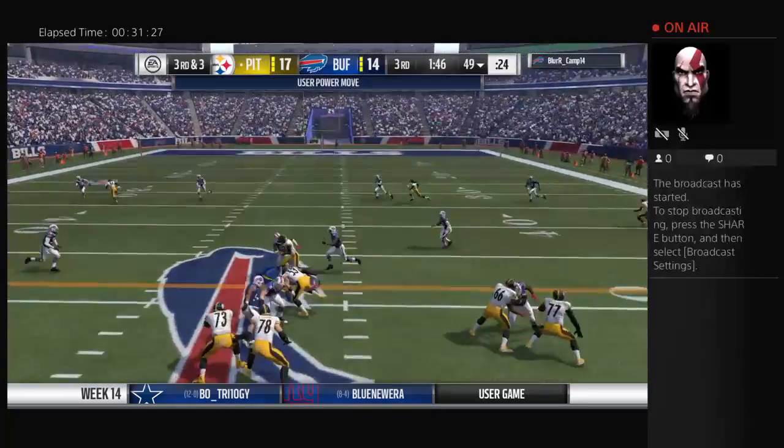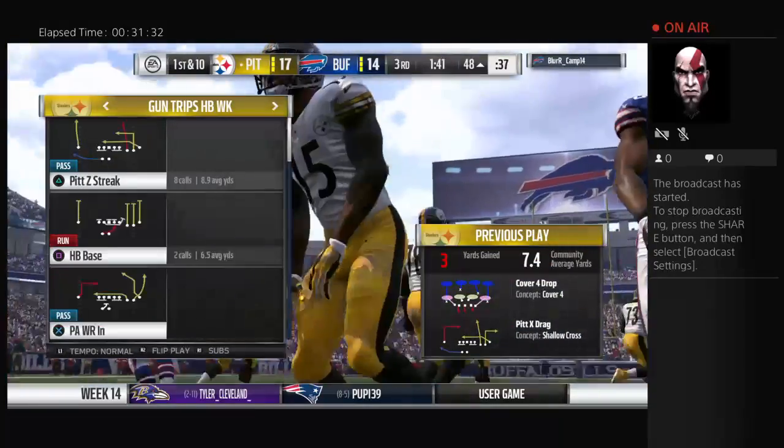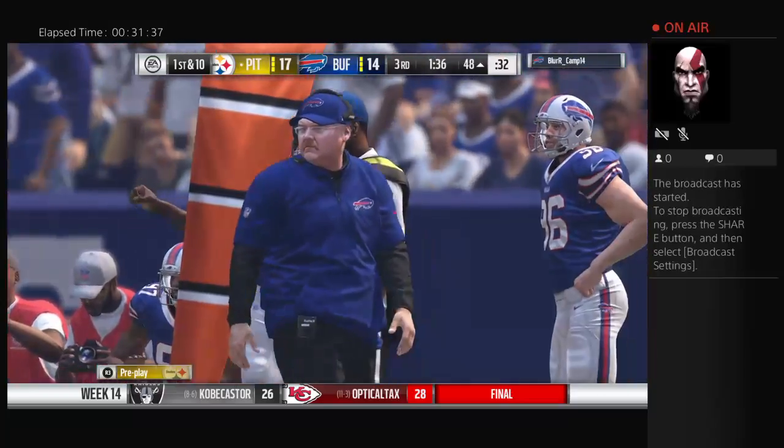Roethlisberger now to throw on third down. It finds Crabtree for the completion. A 3-yard gain and enough for the first down. And they're on third and short. They just tried to spread the field.